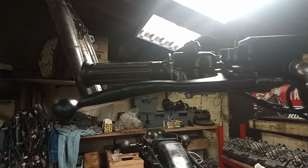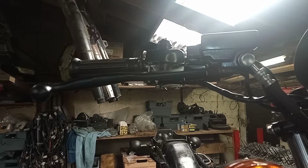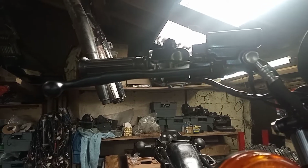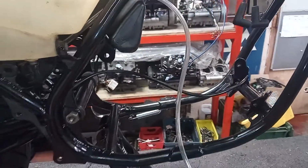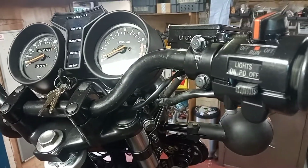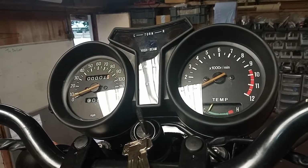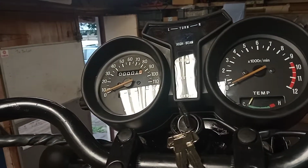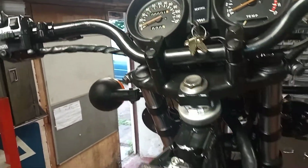Switch gear's been rebuilt. I've gone through those very carefully and cleaned and retapped all the threads in there for the ease of assembly. New master cylinder. What else have we got done? You can see the decals are on there. Switch gear's looking very nice. New decal on the rev counter. Rebuilt, re-zeroed. Ignition switch is on.